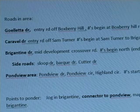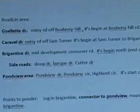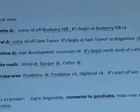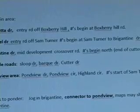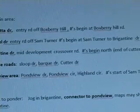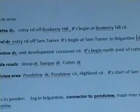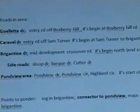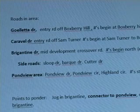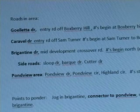connector point in them. So as you see here, the numbers for Geoletta start in off of Boxbury, and the numbers for Caravel start at Sam Turner and end at Brigantine. And Brigantine's numbers start on the northern end where it connects with Cutter, and then increase as you go southerly. Pondview Drive, the numbers start in off of Sam Turner. So just something to keep in mind. We don't expect everybody to know where all the numbers are, but over a period of time of being in here, you may gain and remember that the numbers are going to start and end there, and it's important to know that.